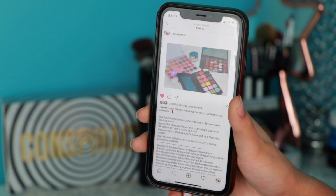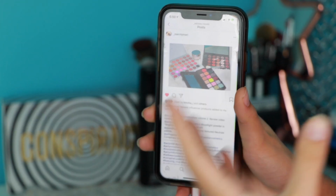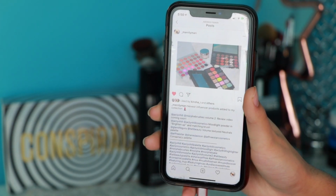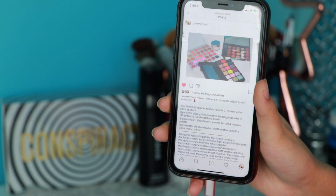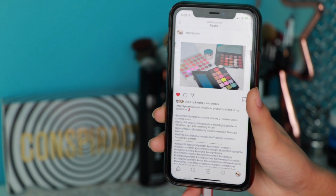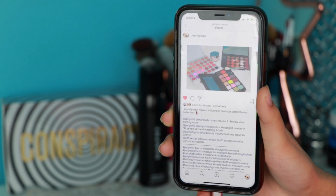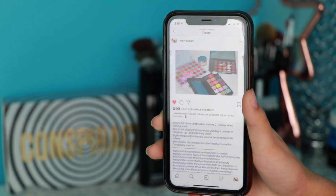I also want to mention that I've done a couple looks using the Tati Beauty palette, and I've taken a couple pictures and posted them to Instagram with the Tati Beauty palette, and I've tagged Tati Beauty but haven't been able to get their attention. But I did DM a couple of my looks to Tati, and she has liked them and said things about them.